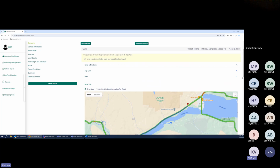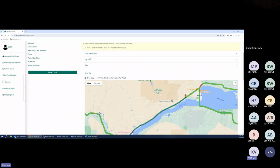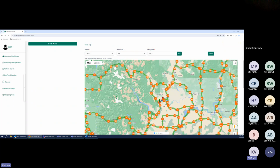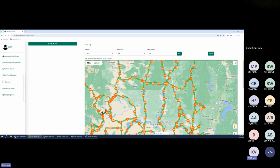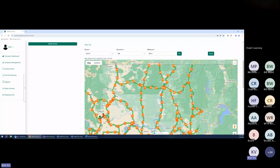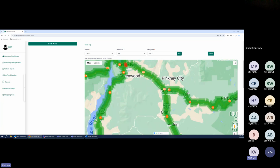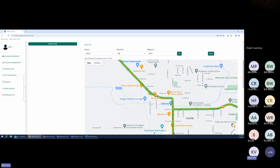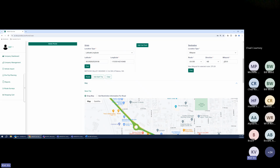But what we could do is, let's say you made a mistake and this is not actually where you're wanting to end your route. We can open up the trip entry panel, hit find, and then we can actually change that particular milepost location. So let's say we're wanting to end at a different location. Let's zoom into this city here, Colville. And then maybe we're wanting to end at this particular milepost instead. So we'll select that, and then we'll hit select.